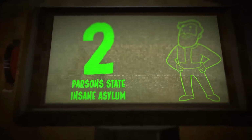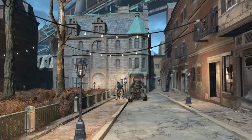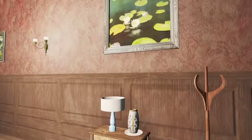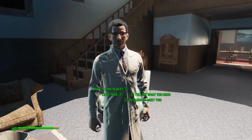Number 2, Parsons State Insane Asylum. An insane asylum seems like pretty standard fare for the creepy stuff, but Bethesda still knows how to turn things on their rear. While you might expect a dilapidated, wet, rundown, spooky hellhole, Parsons State Insane Asylum offers you something weirder, the Cabot Home, which is completely, inexplicably, normal. In an apocalyptic future, nothing is more troubling than a place that has no supposed troubles.